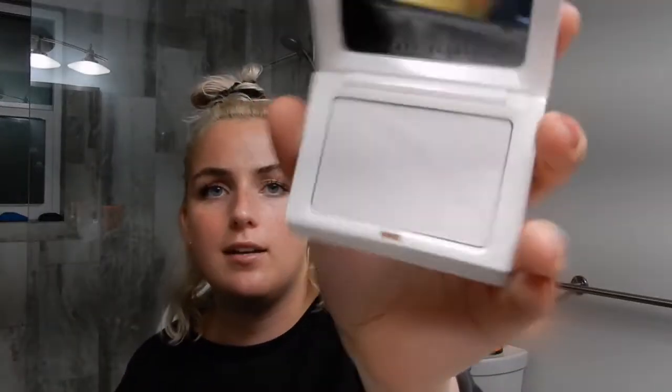Then I picked up one for my kit, which I've been desperate for, the Universal powder, sorry. So yeah, that's what that looks like, just a powder, but I love the packaging, it's so nice. It just feels so heavy and luxurious. So yeah, that was another one I got from Fenty.